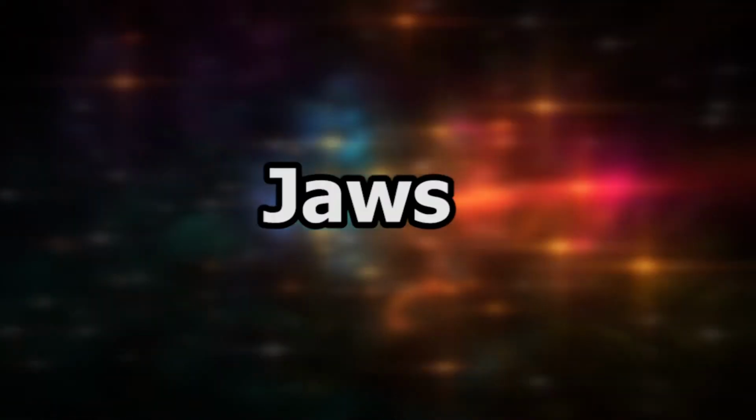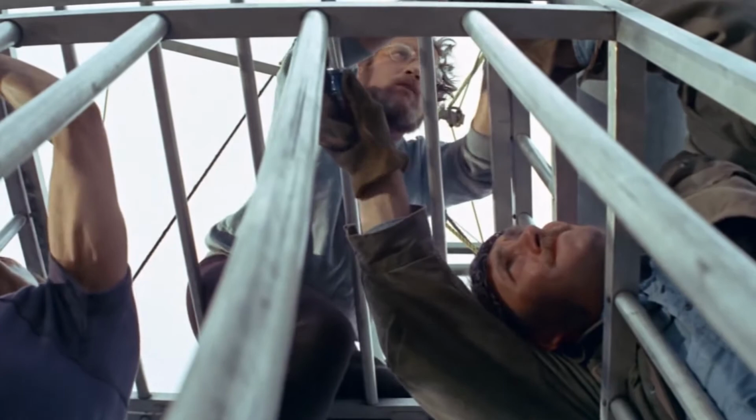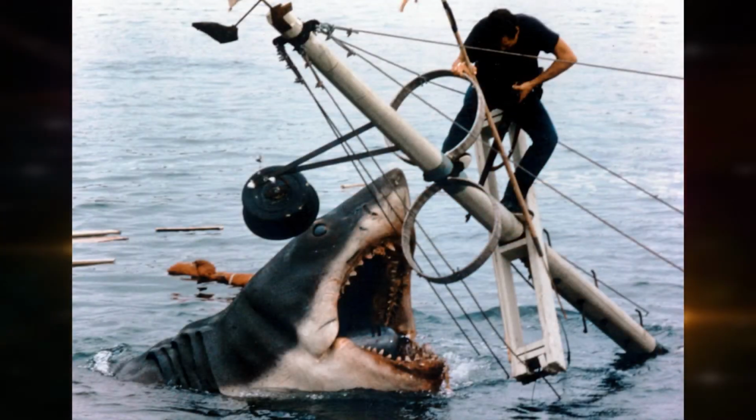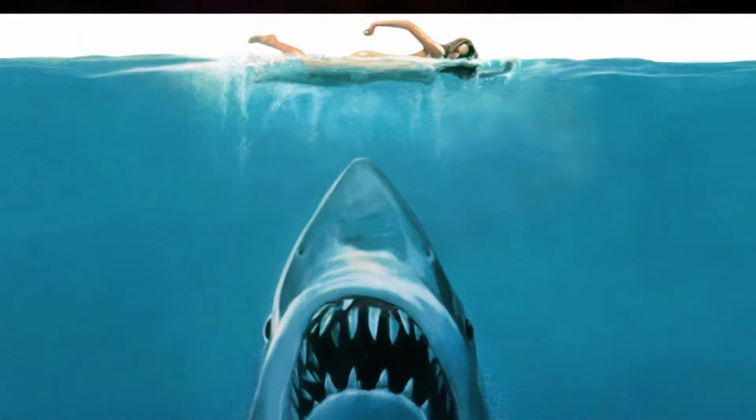Next movie we have is Jaws. Jaws was a mega hit movie in 1975 that inspired a lot of movies that came after it. This movie follows a killer shark that unleashes chaos on the beach community, but it's up to their local sheriff, a marine biologist, and an old seafarer to hunt the beast down.